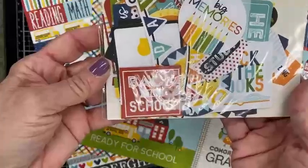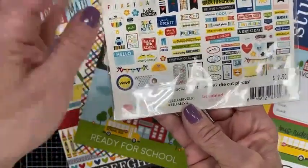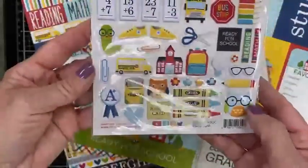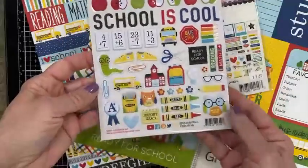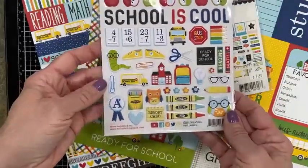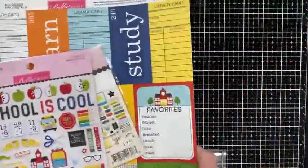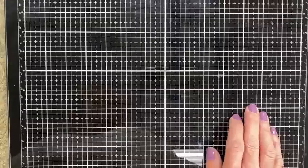And then some ephemera words. You can see you get tons of parts and pieces. And then some puffy stickers. These are really super sweet. So that is the back to school that we already have papers in there, and this will just go to expand that a little bit.